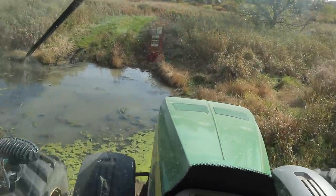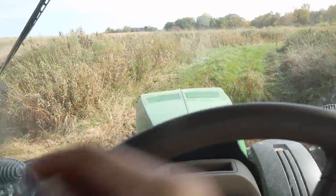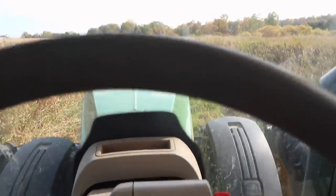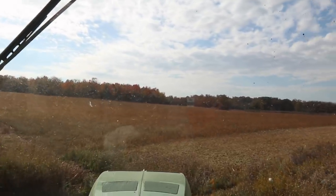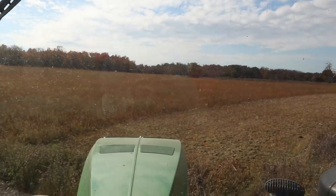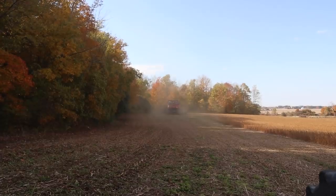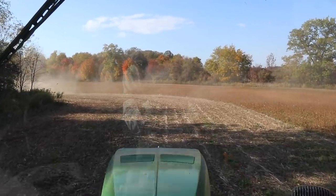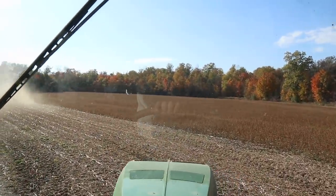Yes, we go through a creek, not over a creek, not over a bridge, but through the creek. You think you'll make it all the way around, or do you want me to follow you back? I'll make it. I was afraid he was gonna say that. This little part of the field is glorious. Look at that view.